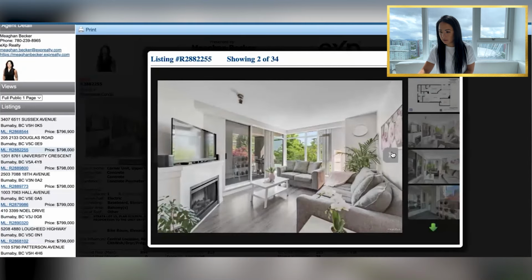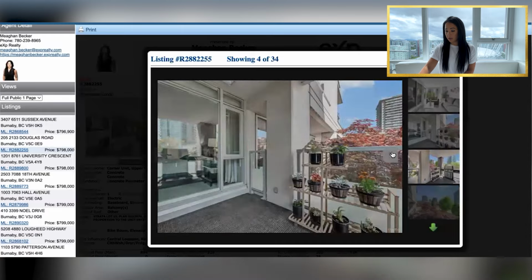Nice fireplace here, living area, good sized balcony again. I don't know about you guys, but for me, living in a condo, my non-negotiable is having a balcony, having some type of outdoor space. I'm curious, put it in the comments. If you live in a condo, what are some of your non-negotiables in a condo property?